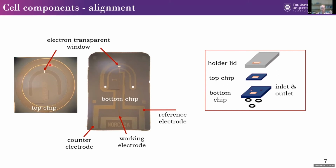So unlike when you put a TEM grid in, or even if we just do straight in situ liquid work with no electrodes, where you can look at lots of different areas, the region where we can actually observe is relatively small, and we'll go into why you want to keep that relatively small as well. Also, the additional complication is the aligning of the chips. So if you have a base chip there and a top chip there, if you get the alignment off, then you're not going to see anything.